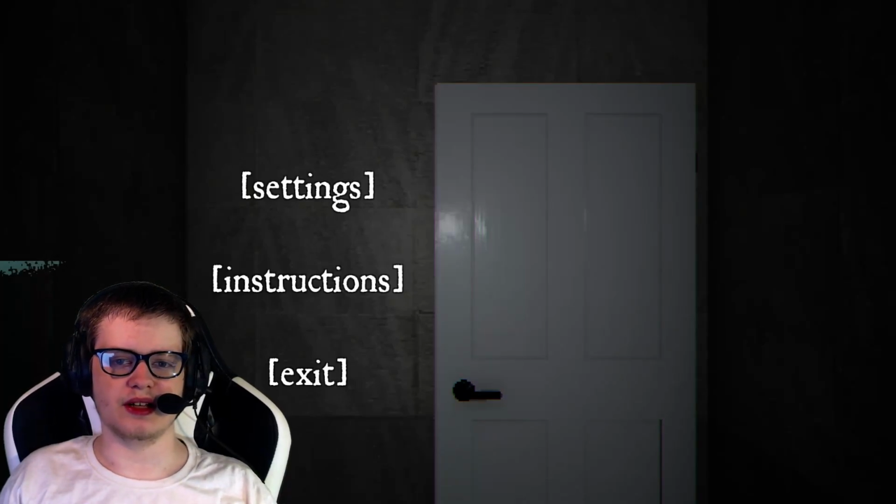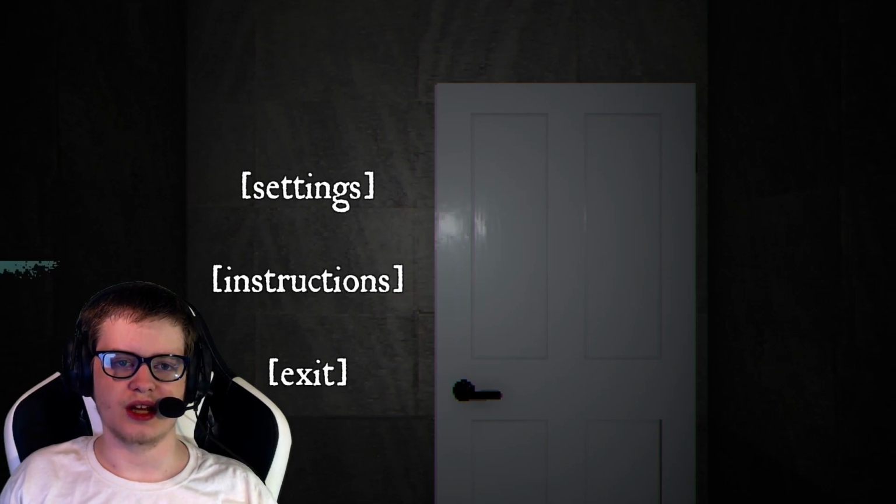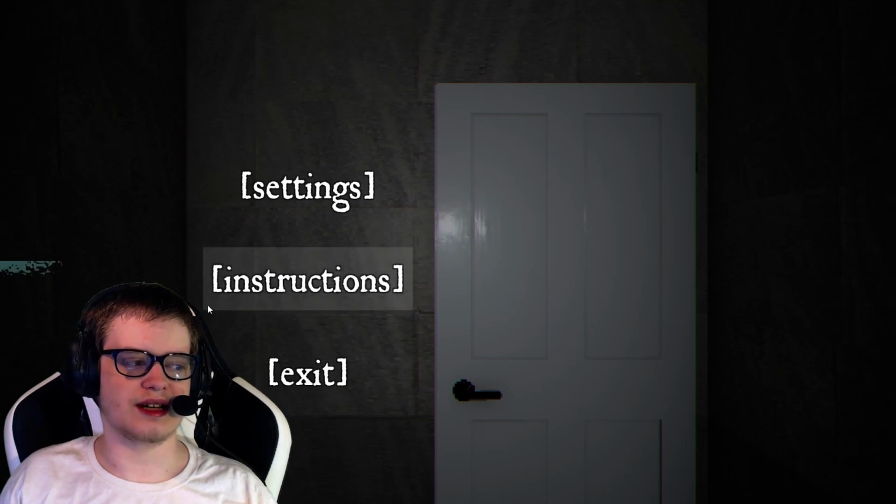Today I'm going to be playing a spooky game called The Shower. So yeah, without wasting more time, let's get into it. Let's look at the instructions.